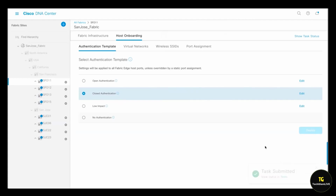So this is really simplifying that identity-based 802.1x secured closed-off network that we really need for that comprehensive security, for that zero trust kind of lifestyle that we want to live.